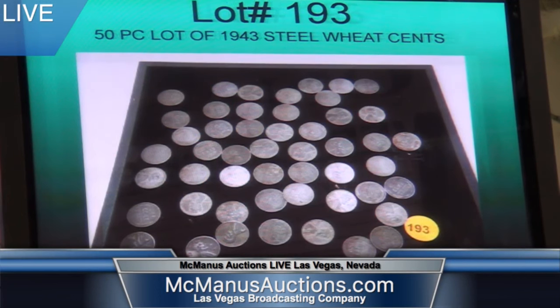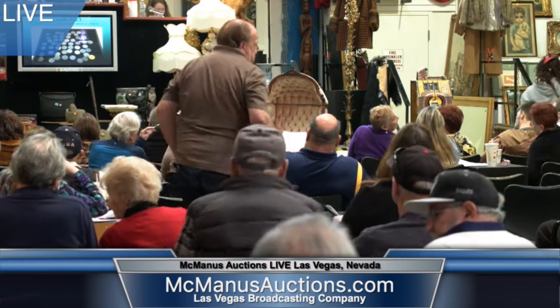Whole lot of them. It's a full roll. I broke it open myself, and I got 10 already on the floor. 10 now 20. I took the floor bid. 10 and 20, 15, 15 back there.